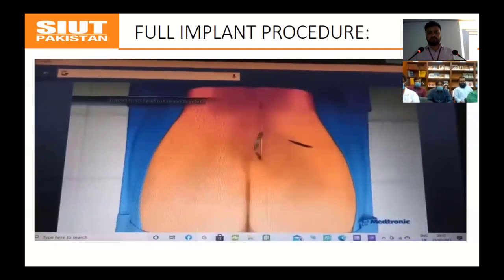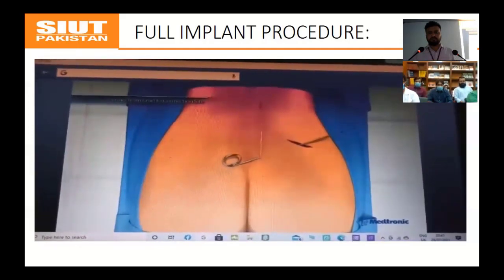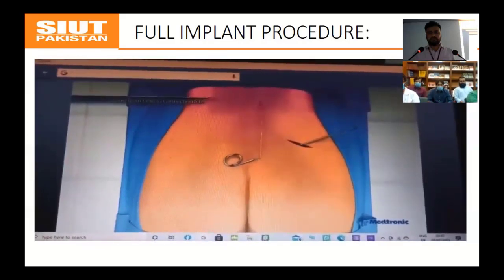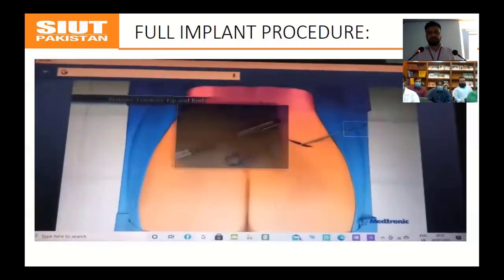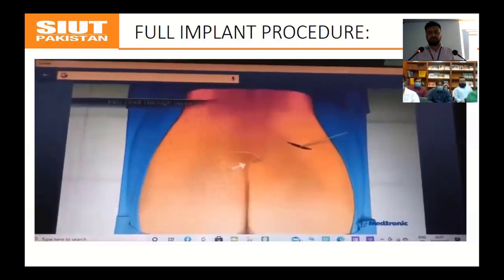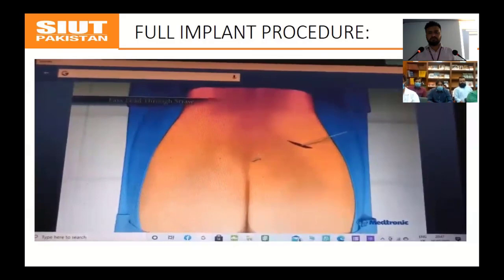Using the tunneling tool loaded with the passing straw, tunnel from the lead incision to the pocket incision, taking care to avoid damage to the lead. Make sure the tunneler passes through the fat and is not too superficial. Unscrew the tip and remove the tunneling tool, leaving the straw in place. Carefully pass the lead through the straw until it emerges at the pocket site.